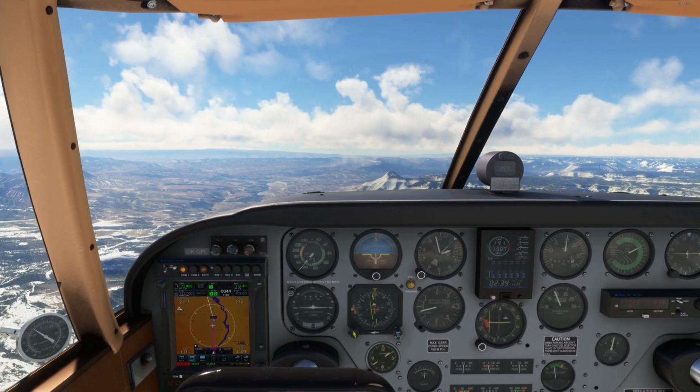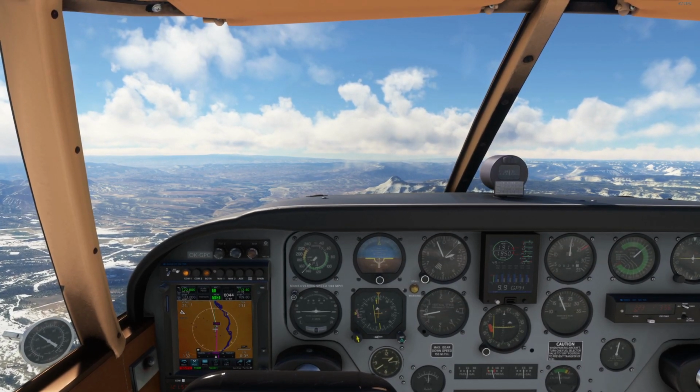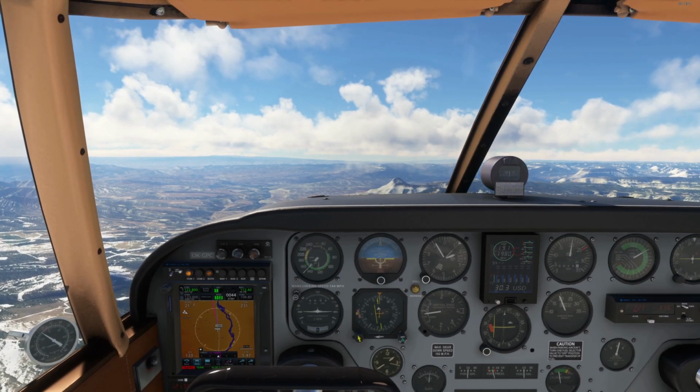Rifle area traffic, Kodiak 36 Foxtrot, climbing to 14,000 for traffic separation. Rifle area traffic.